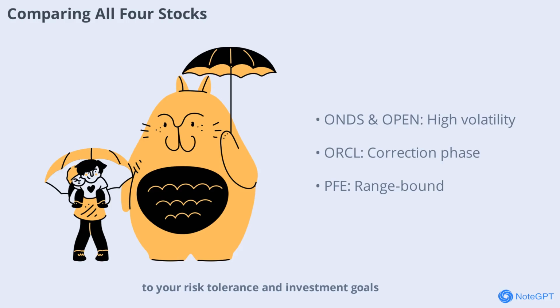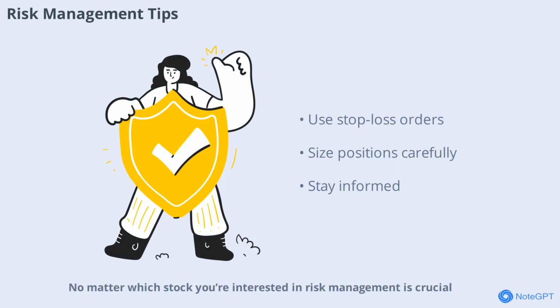and investment goal. No matter which stock you're interested in, risk management is crucial. Always use stop-loss orders, size your positions appropriately, and avoid overexposure to any single stock. Stay updated on company news and broader market trends, especially in volatile sectors like technology and pharmaceuticals. Remember, protecting your capital is just as important as seeking gains.